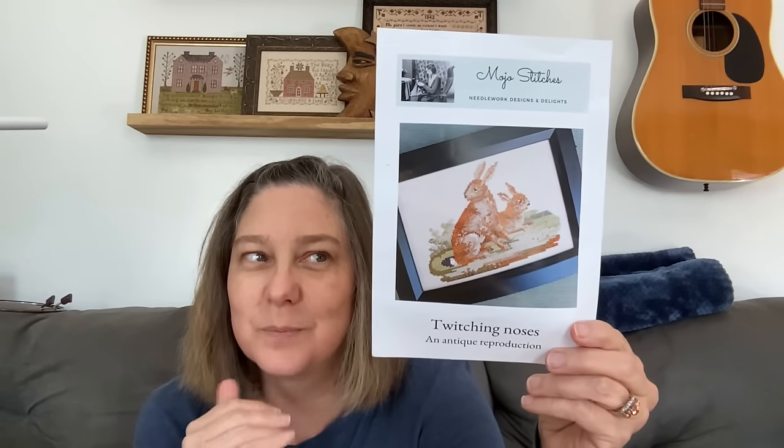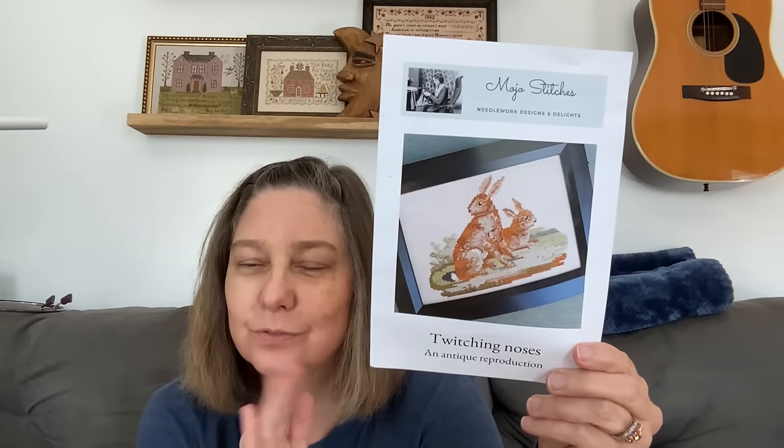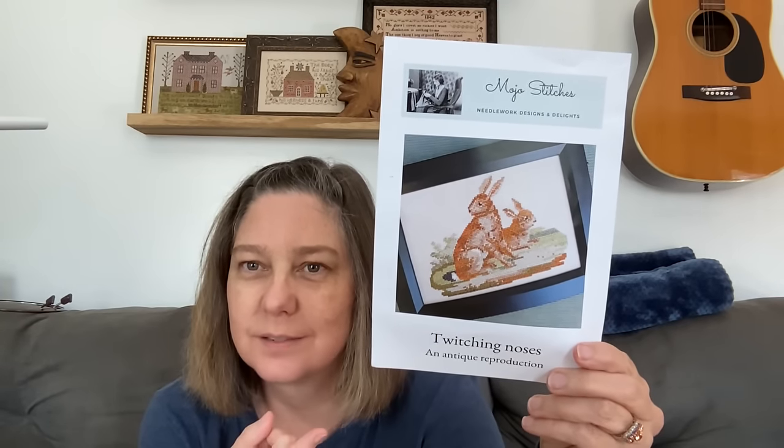My rules, I went ahead and switched my Wise Owl out for Twitching Noses. So she's still on there one more time. I will be working on Wise Owl one more time, but I just went ahead and worked on the rabbits and I finished my rabbits. So I used all the called for colors, but I used the DMC colors.